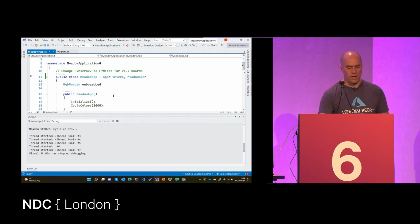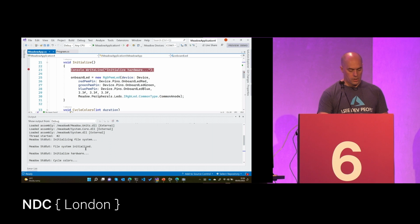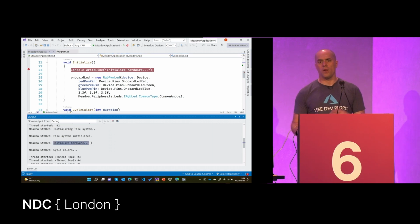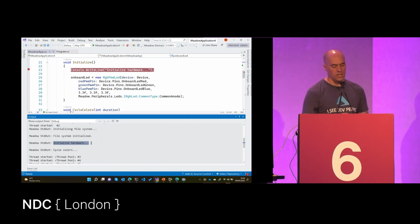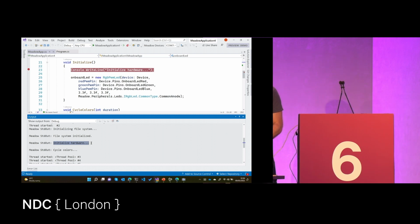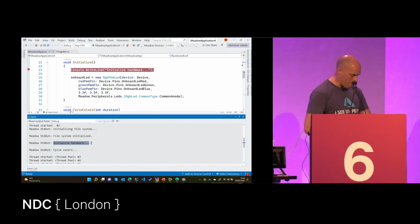We can use console.writeLine. You notice that we had there initializing hardware. We go down here, we can see we got initializing hardware just there. So we can do console.writeLine to debug our code as well and put useful hints and tips out there. That's blinking LED. That's the IoT world's hello world. That is kind of where we're at.